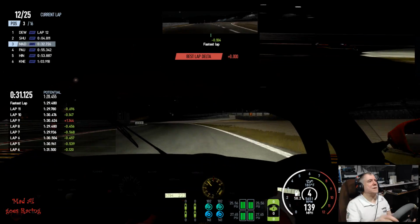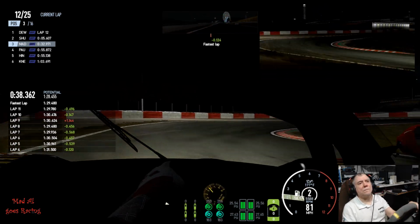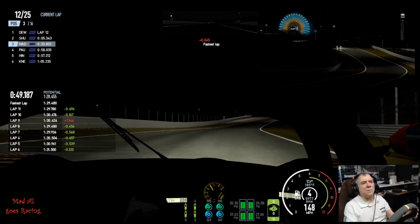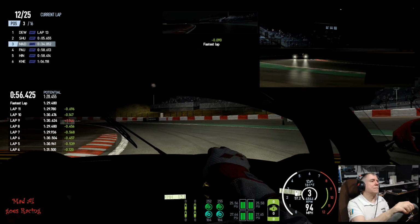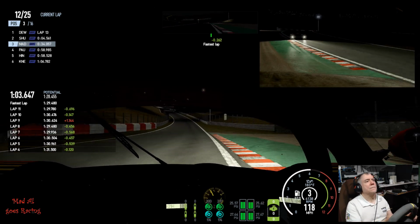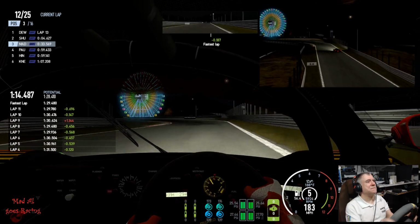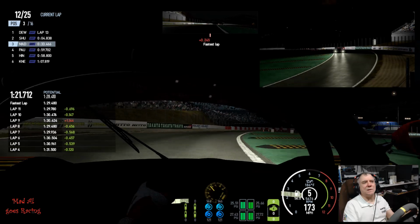Hit the edge of that curve a little bit. Oh, it's very tight. Front end was drifting towards the edge of the circuit a little bit there. When you get Spoon right, it's really, really satisfying. When you get it wrong, it's a case of, well, again, that felt really quite nasty.